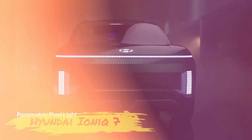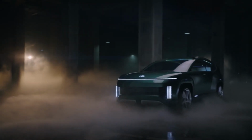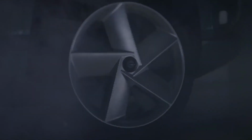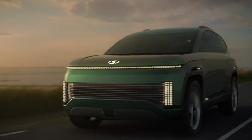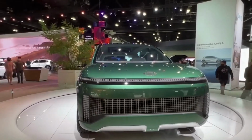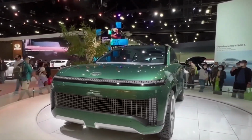Hyundai Ioniq 7. Hyundai's rolling out its big gun. The 2024 Ioniq 7, picture the spaciousness of the 3-row Hyundai Palisade, but with an electric heartbeat. Need room for the whole squad? This ride's got you covered with seats for 7 or 8. The Ioniq 7 is just one of Hyundai's electric triple threats set to electrify the roads soon. While the official launch dates are still under wraps, we're expecting a trio of trim levels to choose from.